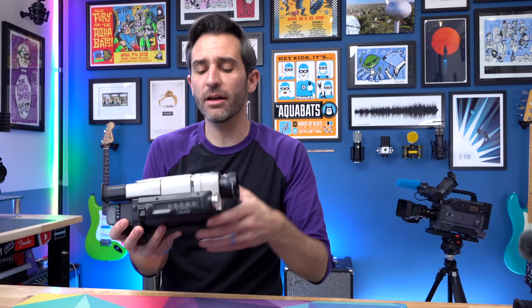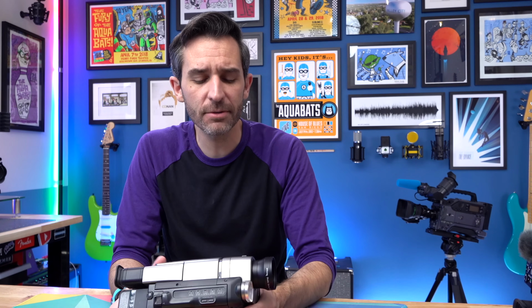And speaking of low light performance on this camcorder, one thing that I was sort of bummed out about, really the two things that I've noticed it's missing, one of them is night shot. Sony cameras for years, from before the year 2000, had infrared night shot.